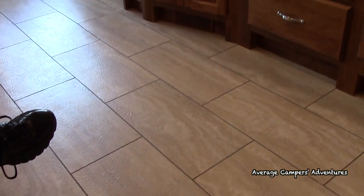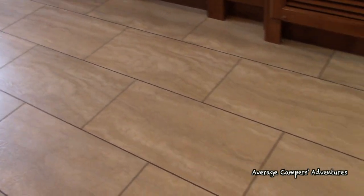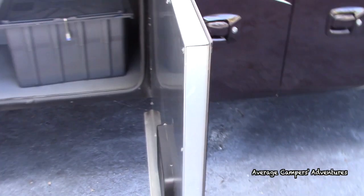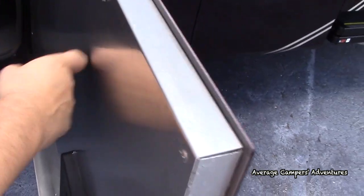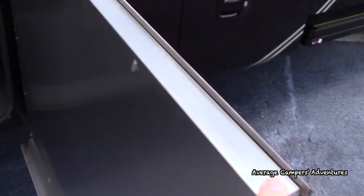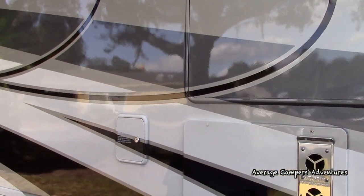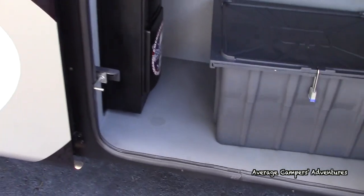And here's the floor in the Allegro, which of course, like I said, we prefer having a tile floor because it's easier to clean up and a lot easier maintenance. Okay, so, you know, nice solid door. It's not wiggling back and forth. Solid, listen to that. It is completely thick and solid. Full body paint, which is going to look like new for a very long time.